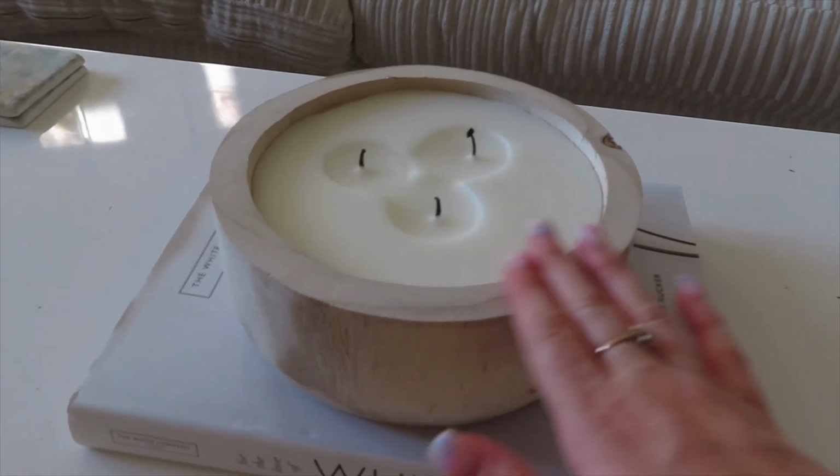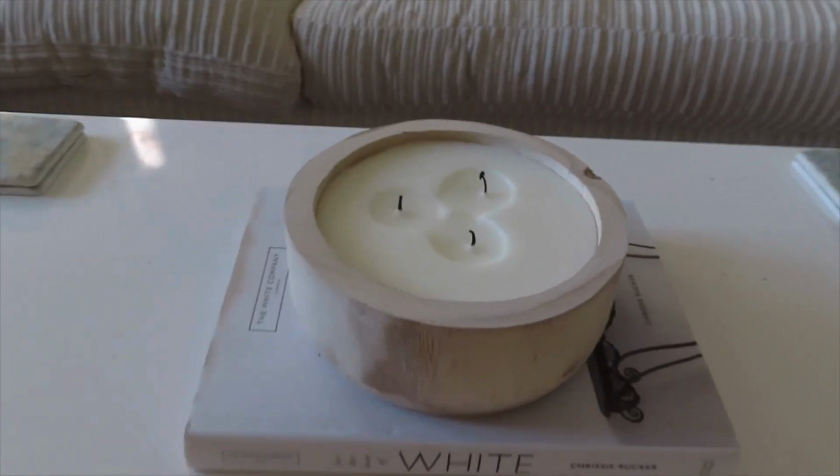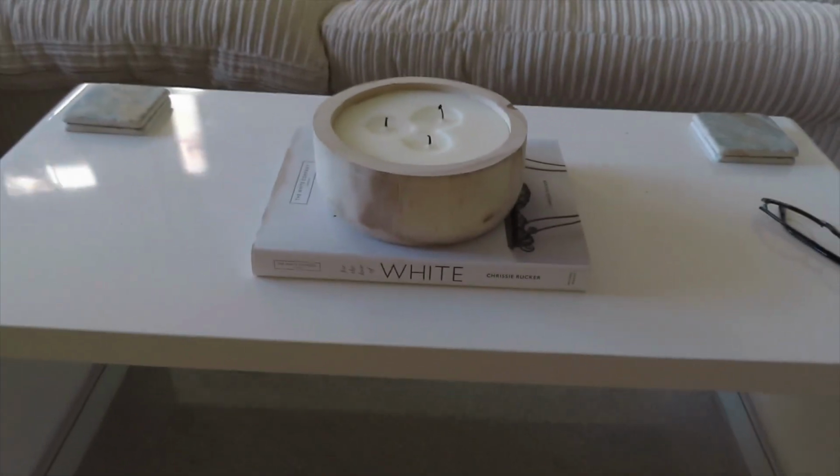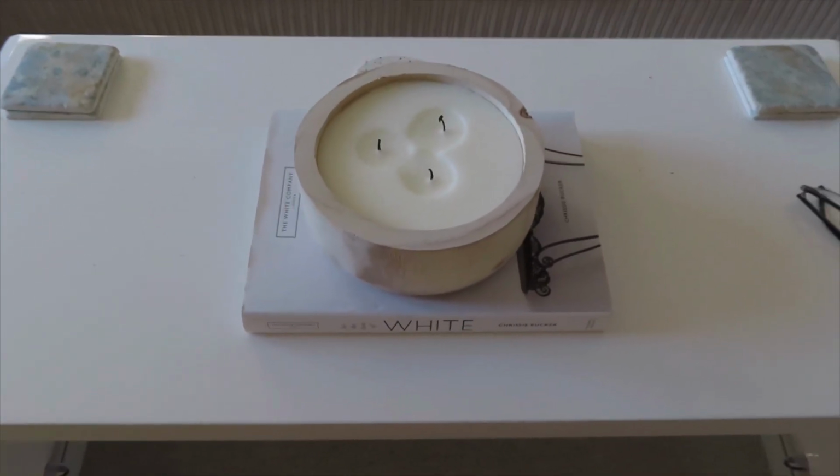How cute is this like wooden 3-wick candle? It's massive as well. I thought that looked great in here on my book. So I picked that up from the Range. And it smells delicious as well.